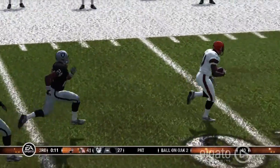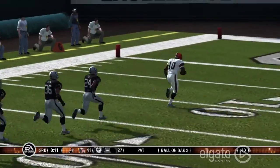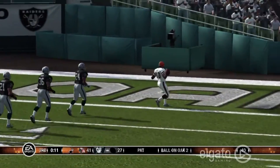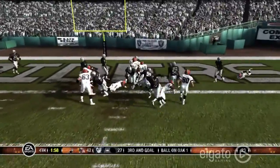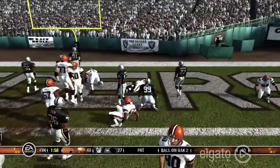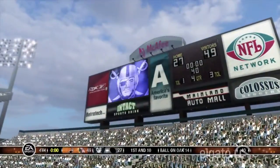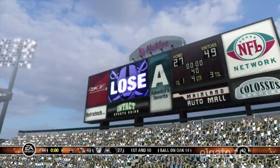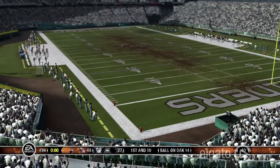I believe that was Charles Woodson. And Holmes was being chased by two defenders before he got in for the touchdown. The touchdown there, and now Rodgers to Davis. Davis is going to get it, make this a 42-28 game with 1:58 to go. And that'll do it as the Browns win 49-27 here in Oakland, California.